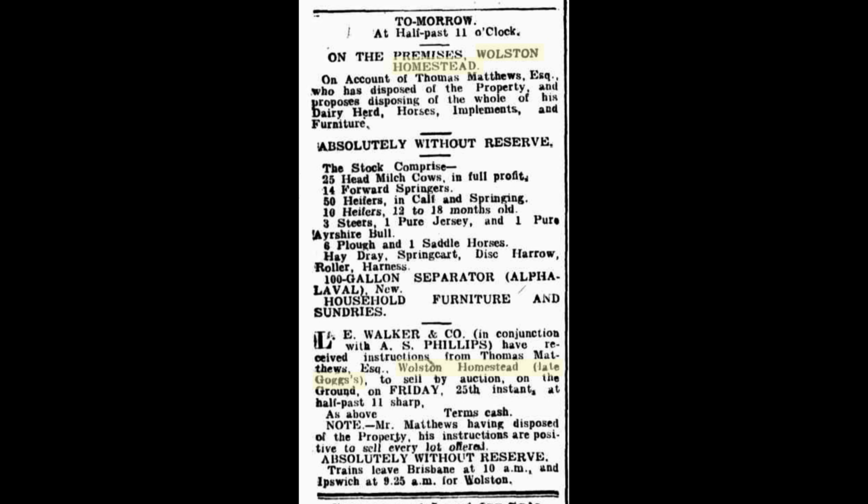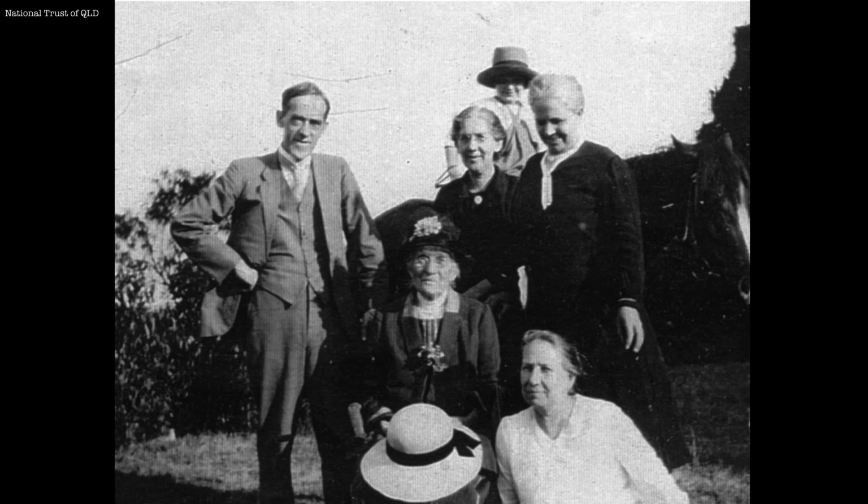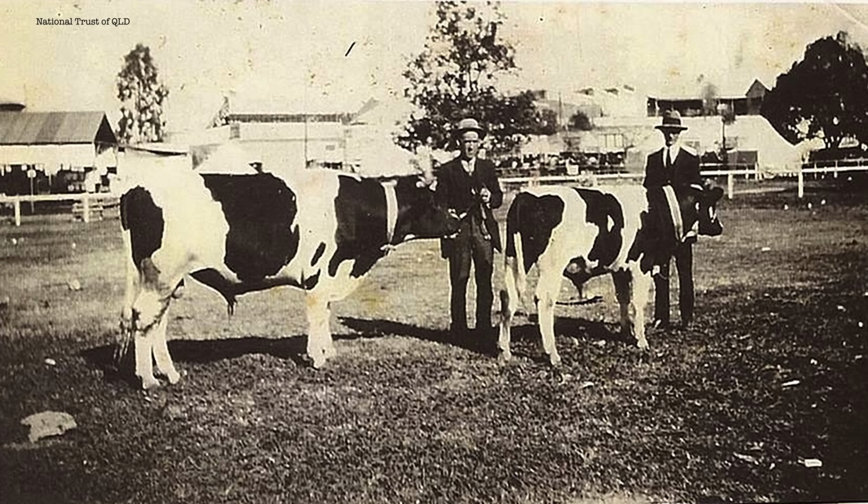So they were a very prominent family, and they hosted a heap of social events here at the house. You'll see later when I take you in to show you the lounge room that there were actually some timber doors that could be opened to create a ballroom for when they were entertaining. The Goggs family owned the property for a long time, over 40 years, and in 1907 they sold to the Grindle family. The Grindle family converted it into a dairy farm.